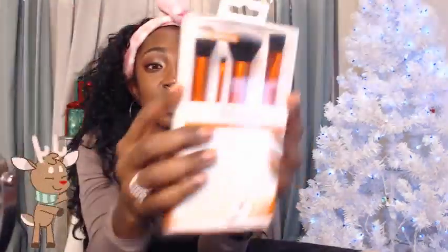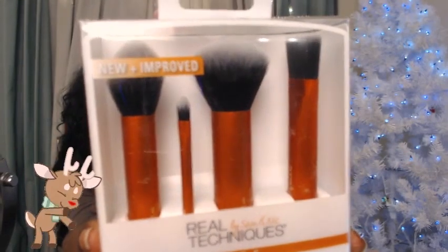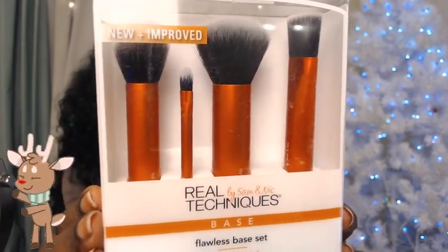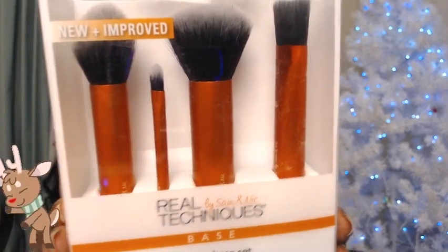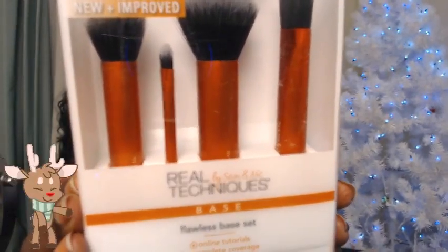So when I found out they were sending me something for free, I almost had a heart attack because I love their brushes. I always rave about them. So they sent me this set, and this is the Real Techniques Flawless Base Set. This comes with 4 brushes, and let me tell you, you get a contour brush that you can use to contour your cheekbones. You get a detail brush, and you can use that for lipstick. And then a buffing brush, which is good for powder foundation. And then a square foundation brush, which obviously you can use for liquid foundation. And you get a little brush cup that keeps your brushes organized on your counter. So I'm excited to use that.